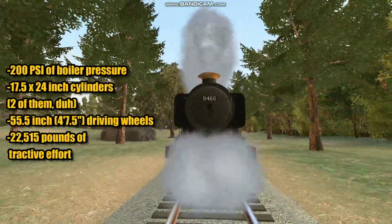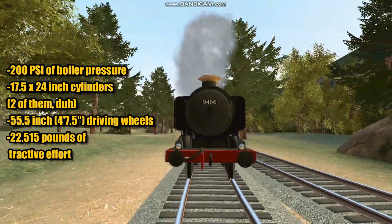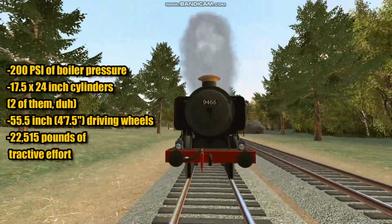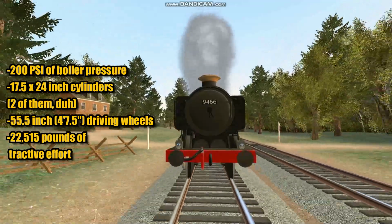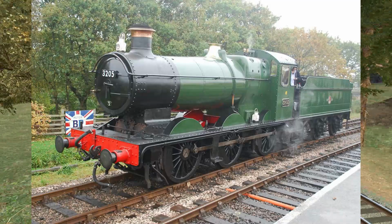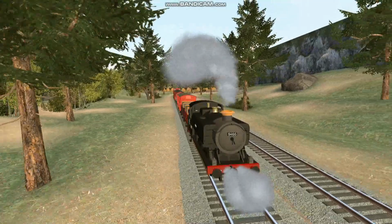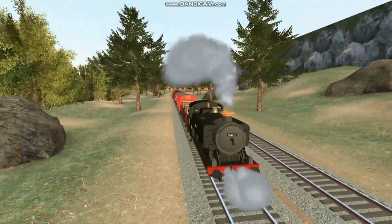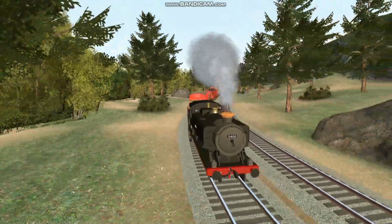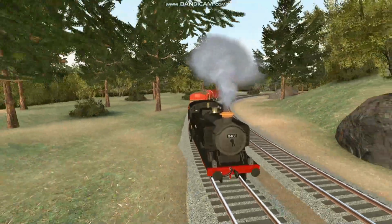22,515 pounds. The related geometry for this included a boiler pressure of 200 psi, a pair of 17.5 by 24-inch cylinders, and 55.5-inch diameter driving wheels. The 9400s kind of looked like a tank engine version of the Collet 2251 tender engines, more commonly known as the Collet Goods. And to be fair, both classes actually used the exact same boiler, but apparently it's more fair to call the 9400s a tapered boilered development of the 8750 sub-series of the 5700 class.